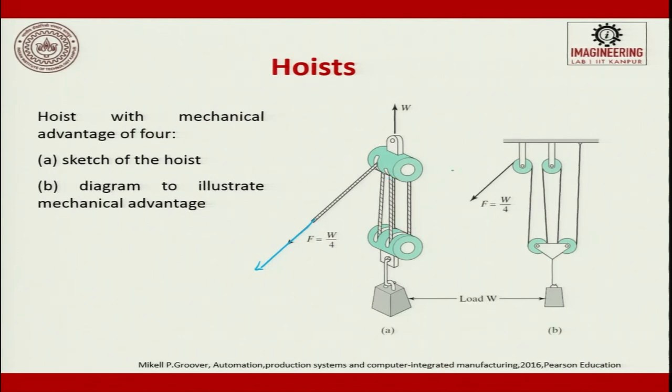In the same way, we can make a mechanism like this, so it holds here and then the steel wire passes through a roller, and passes through another roller, and you have a force W by 4 applied, with which you can lift this weight. So, for the hoist with mechanical advantage of 4, two options are shown here: a sketch of the hoist, and a diagram illustrating the mechanical advantage. So, 1, 2, 3, 4, what is there? Top 2 are here and the bottom 2 are here, and the weights are moved up and down to get this mechanical advantage of 4.